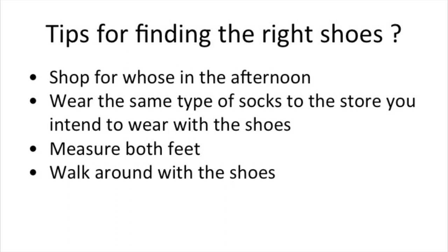Now another thing you should do is walk around with the shoes, meaning in the store or at home, because just because you put it on and it feels good, you don't know how it's going to feel when you walk on it. So I recommend when you go buy a shoe, give yourself a little bit of time. Don't do it right before lunch. Don't do it towards the end of the day after you've eaten something, so you have a little bit of time. Walk around, see if it's comfortable.